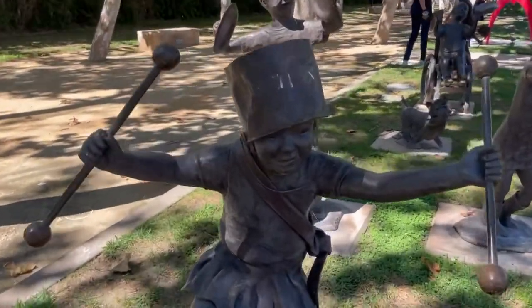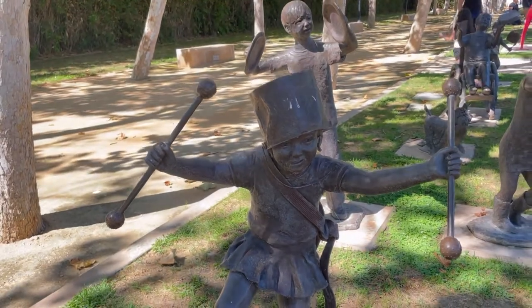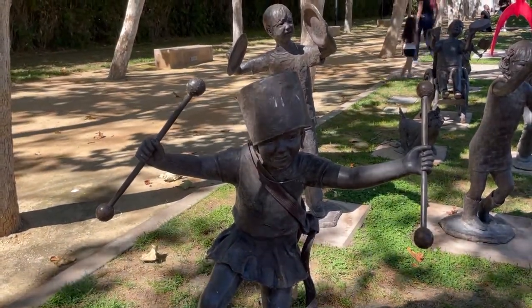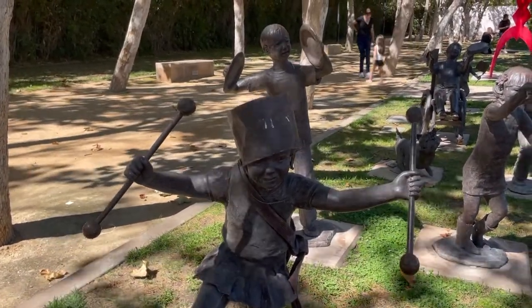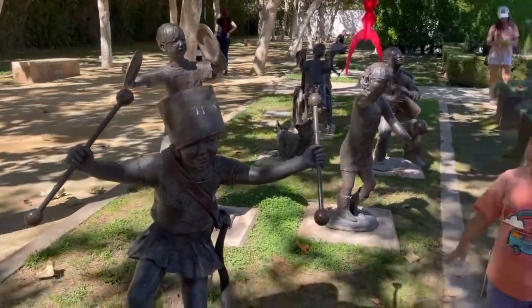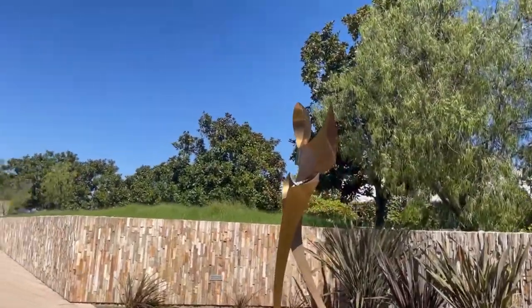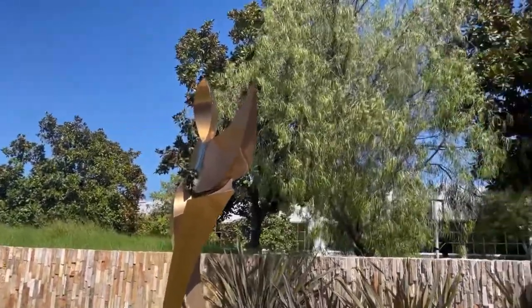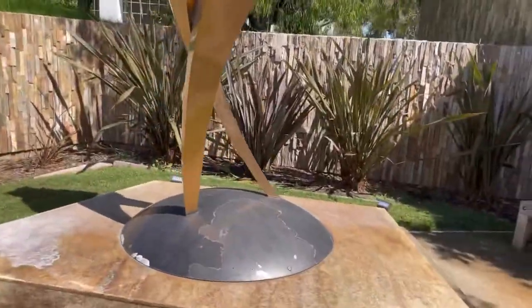Look at this character. Hi, Mommy. This is my favorite one. This is my favorite character. He's wearing a pot on his head. Is that funny? Another one. Oh, look at this. This is a person saying hi. You see the hand and the two legs?